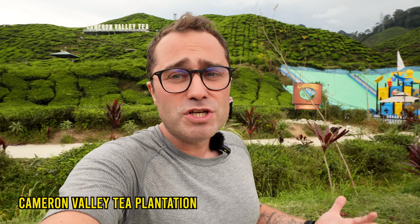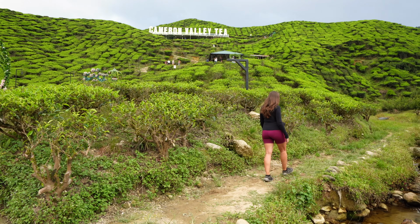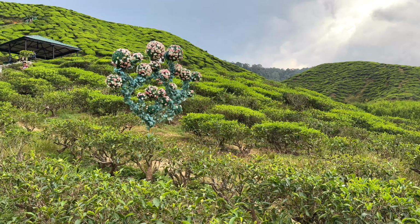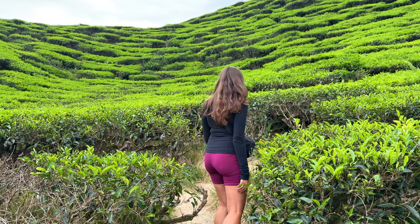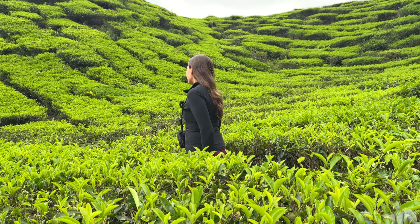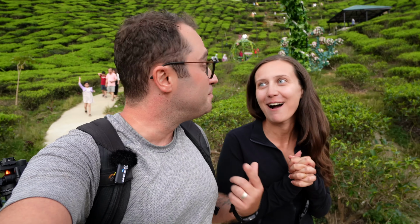Even here at the Cameron Highlands Tea Plantation, which is one of, if not the biggest tea plantation in Malaysia, there are not that many people here. It is really peaceful to walk through and enjoy that really lush green. It is really amazing. I have never seen something like this before. This is such an amazing spot to take pictures. It's so vibrant green. It's crazy. I'm so surprised the camera's capturing the beauty the way that you're seeing it, because usually that's not the case, but wow. Especially in weather like this.